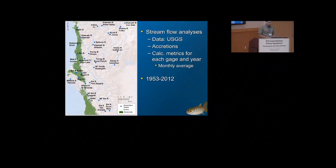Some of these rivers, like the South Fork Eel in the lower left corner there, have multiple gauging stations on the same stream. And so when we have multiple stations, what we can do is subtract the flow of the upstream gauge from the downstream gauge and get the net difference between those and use that as an additional site for analysis. So for each one of these sites, for each year, I calculated a bunch of summary statistics, such as the average flow for each month and many others, although I'm just going to focus on some monthly averages here today. And I'm looking at the period 1953 to 2012 because that's around when most of the gauges went in, the 50s and early 60s.